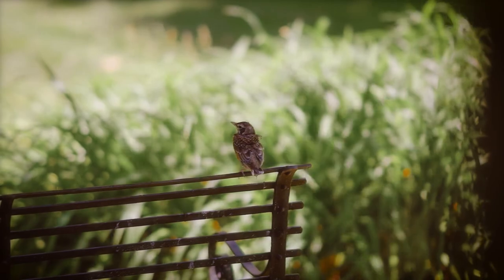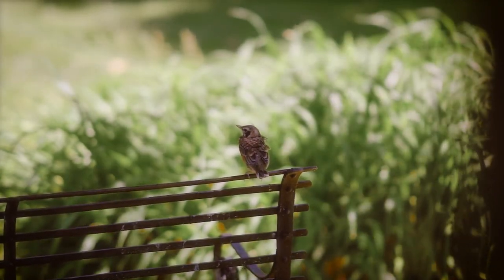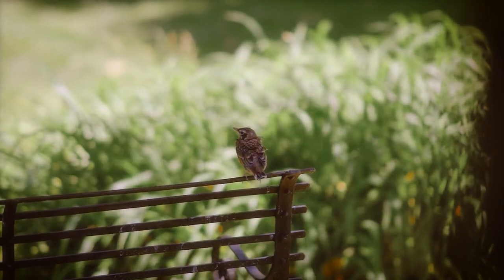The baby robins from the back porch have left the nest but are staying close by. Every now and then I'll see them. This time I managed to get a photo of one.